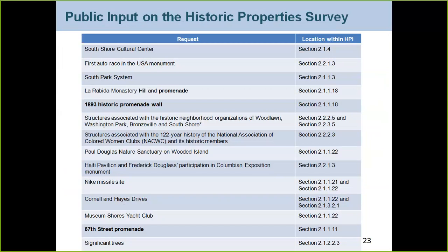So in our meeting in December, we brought this concept of an HPI to you all and asked you, as community residents, what do you want to see included? What's special or historic in your mind? And here is a list of what we received. Again, this is on our website. And in the location within the HPI, in the column on the right, you can see where we addressed it.